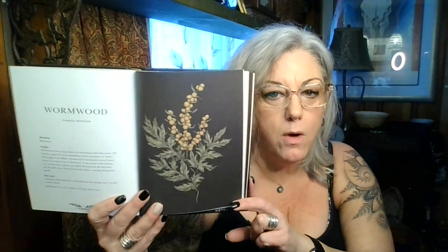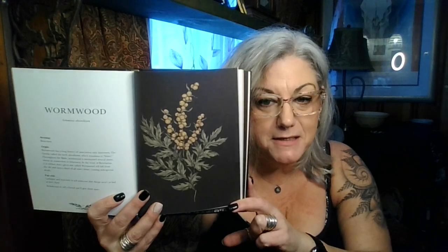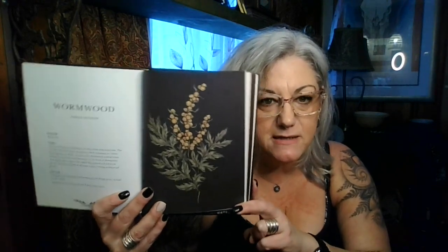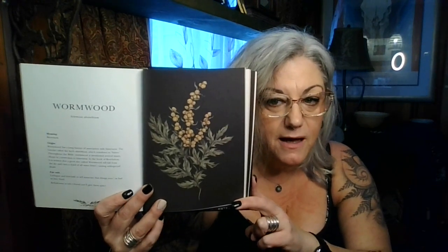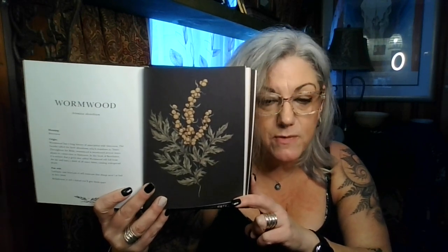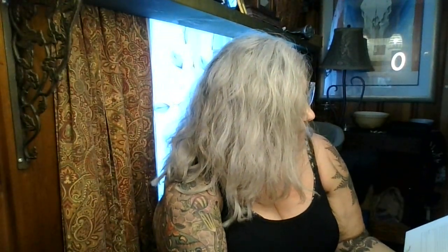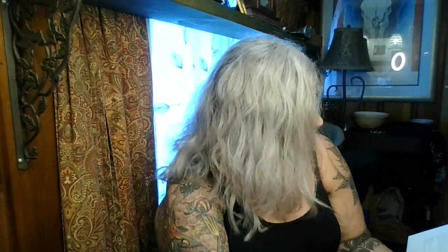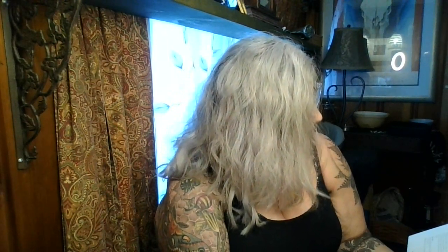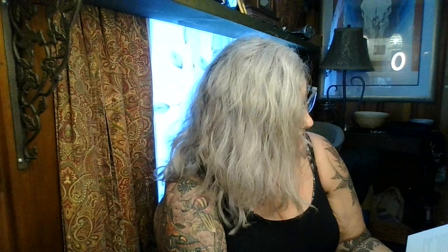Oh, wormwood. So wormwood is the plant that made absinthe green, and is also said to have hallucinogenic properties. I don't know about that. I'm just putting that out there. I do know that it was made to make absinthe. Artemisia absinthium, so absinthe, meaning bitterness. Wormwood has a long history of association with bitterness. The Greeks called the herb absinthium, which translates to bitter.